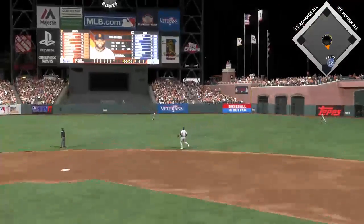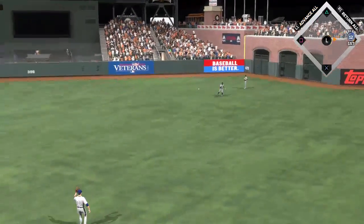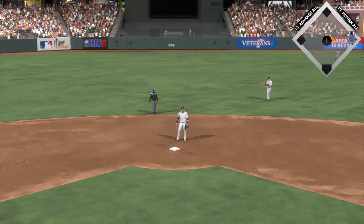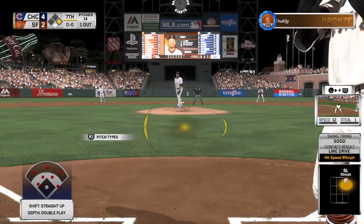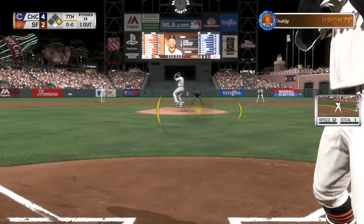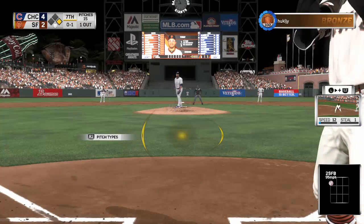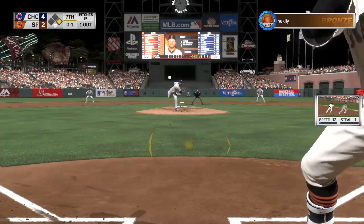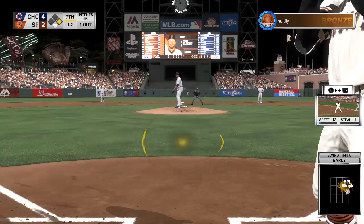Line toward right center. And Sandoval's aboard, a base hit. Into the box, Carlos Sanchez. He lined out in his last trip, so looking for better fortunes here. And that's in there for strike one. 0-1's the count. Comes set with the 0-1. Oh, he had him fooled there. No balls and 2 strikes.